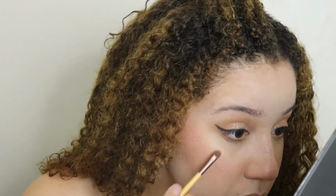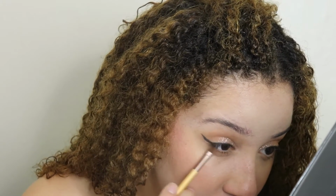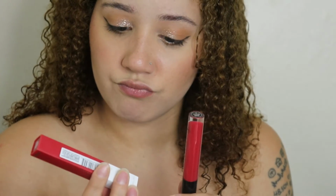I'm gonna take Ritual, which is the dark brown. I'm just gonna put it as a liner on the outer corner. Yeah, it's like that. Anastasia gloss or matte ink. I just feel like the gloss is just so good, you know? And then I have the Ultra Satin Lip. I just don't want it to rub off. I think we'll go with the Maybelline just because I want it to stay on all day.